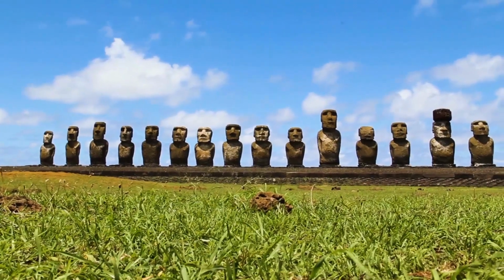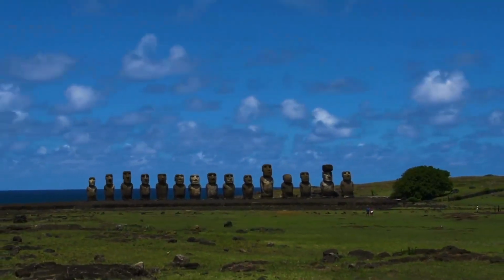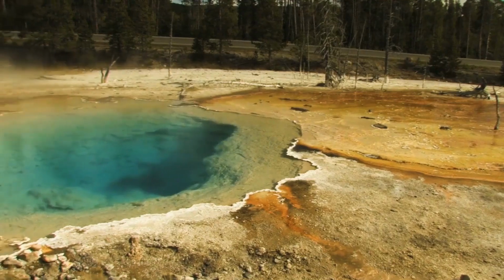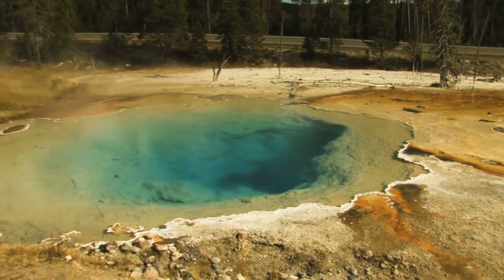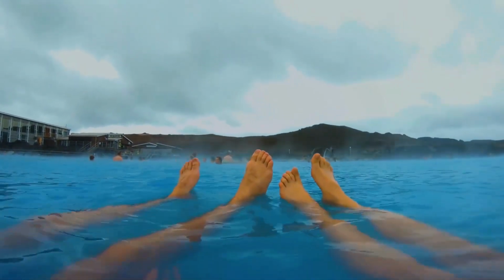Soil analysis proved the heads did their job well. It's the best agricultural spot on the island. The chemical composition of the ancient hot springs in Pamukkale, Turkey, makes the water pouring over the edge look magical. They're not only good for cleansing your body, but the mind too.